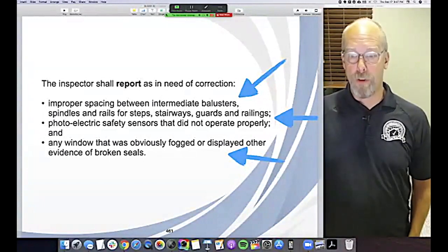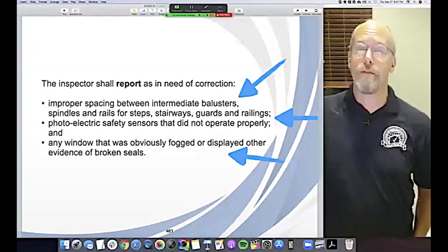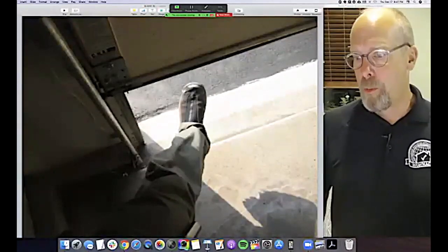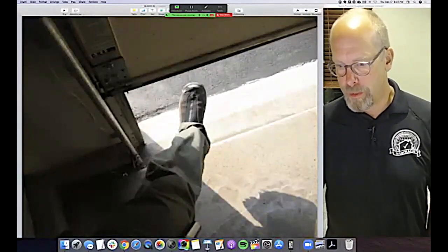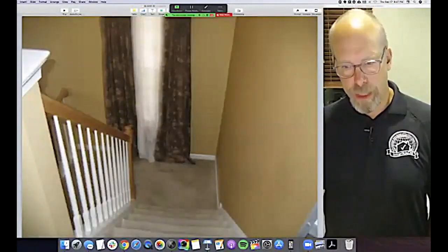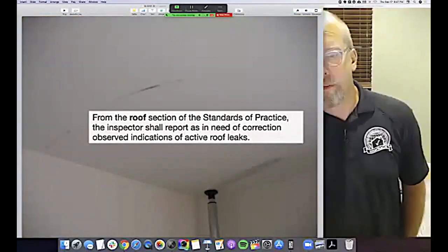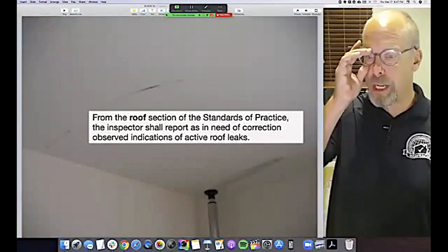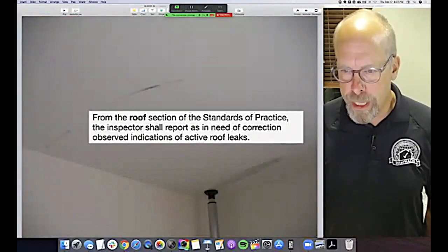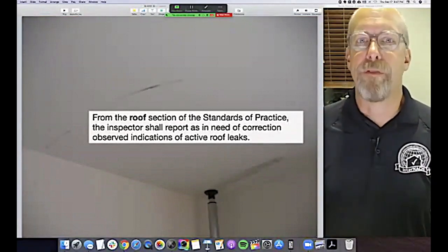The inspector shall report as in need of correction improper spacing between the balusters, spindles, steps, same thing as the exterior, photoelectric safety sensors that didn't operate, and any window that was obviously fogged or displayed other evidence of broken seals. So I'll wave my foot to break the sensor laser, and there's no problems with the handrails or the steps. And from the roof section, the inspector shall report as in need of correction any observed indications of active roof leaks. In the bathroom, this looked like a roof leak, maybe to an inexperienced inspector, but it was actually just a scuff mark.